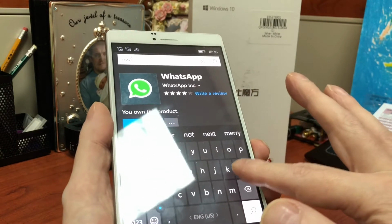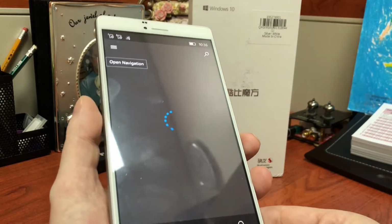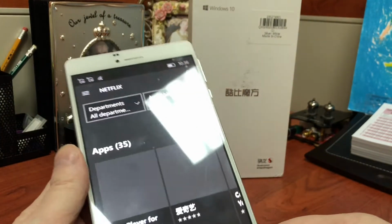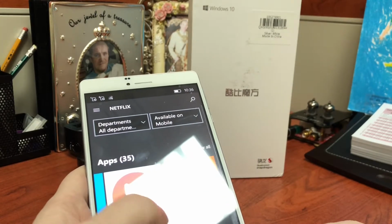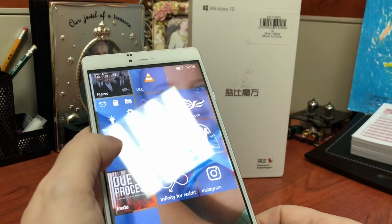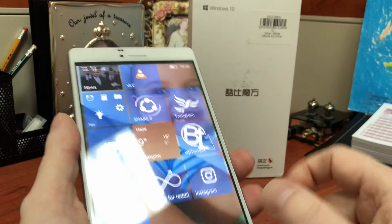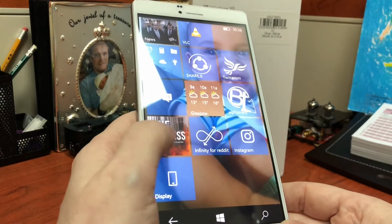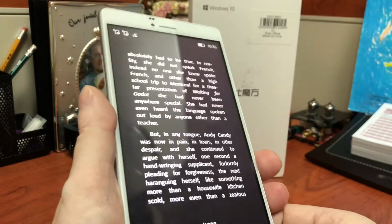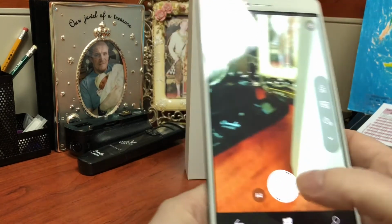Now, Netflix, I'm not sure is there, but we'll see. It doesn't really matter because you can sign in on the browser. So yeah, I'm sure I checked before. It's not there. Now there's a VPN, there's a torrent program. I'm using this one here, WP torrent. It's pretty good. I'm using Infinity for Reddit, which is nice. And for my book reading, there's a great app. It's called Freda. And it is really, really good. So it really covers all the bases for what I need.